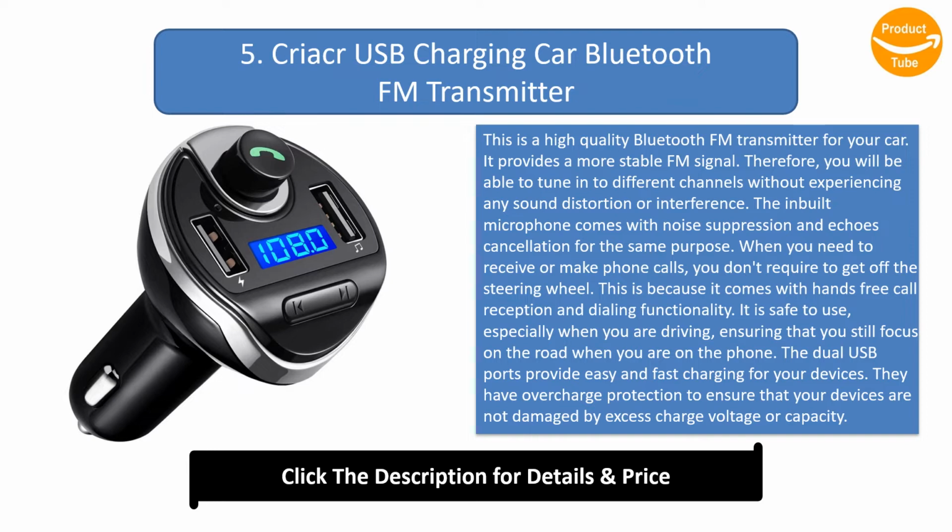When you need to receive or make phone calls, you don't need to take your hands off the steering wheel. This is because it comes with hands-free call reception and dialing functionality. It is safe to use, especially when you are driving, ensuring that you still focus on the road when you are on the phone. The dual USB ports provide easy and fast charging for your devices. They have overcharge protection to ensure that your devices are not damaged by excess charge voltage or capacity. Its memory function enables it to reconnect to paired devices when you turn it on. It has universal compatibility.